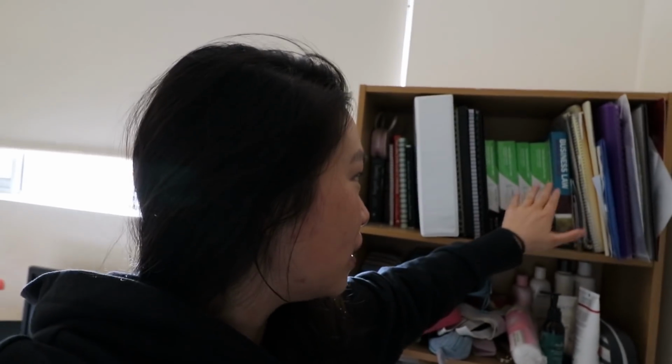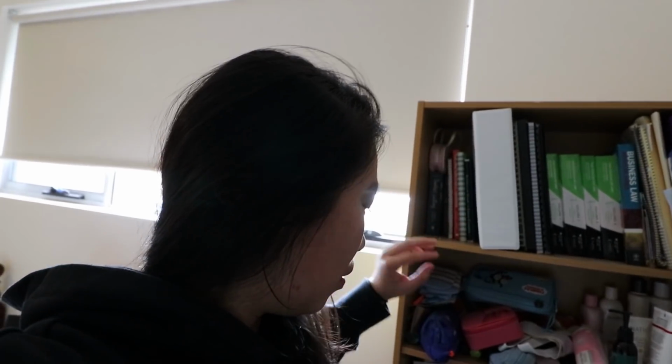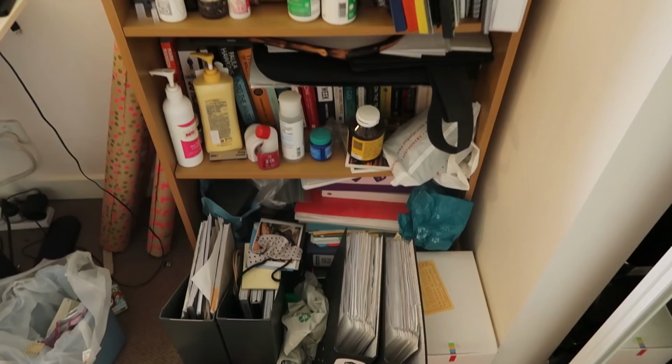Honestly, it's pretty bad that I just shove all my books here and I haven't really touched anything in this bookshelf for a very, very long time. So all these law books and then business books and then all the finance textbooks as well. When I was studying in university, I never bought my books new. I always bought 1, 2 and sometimes 3 editions prior because they were a lot cheaper. And so by the time that I was done with the textbooks, people didn't really want to buy them. So they've just been sitting on this bookshelf.